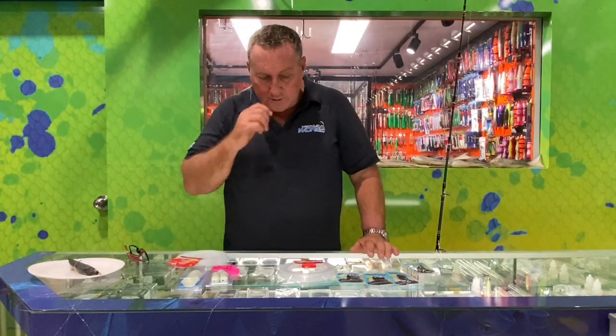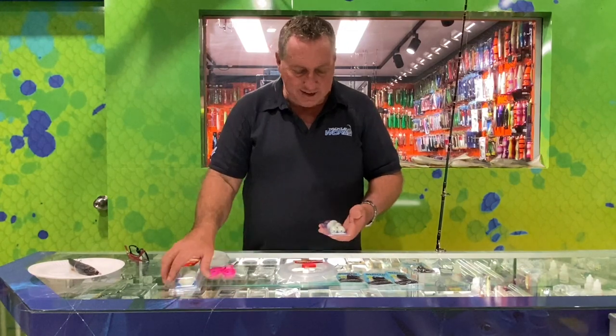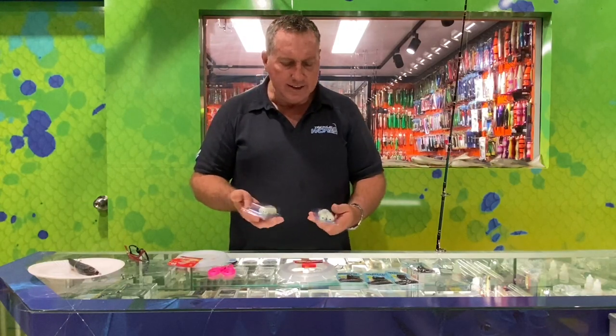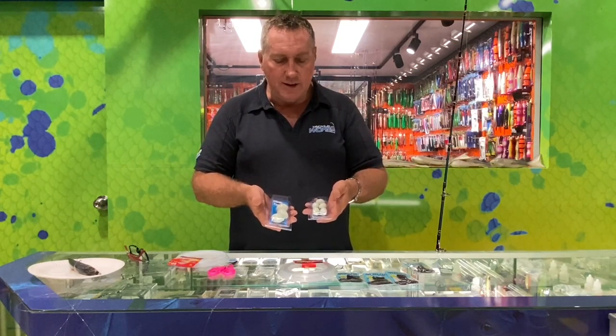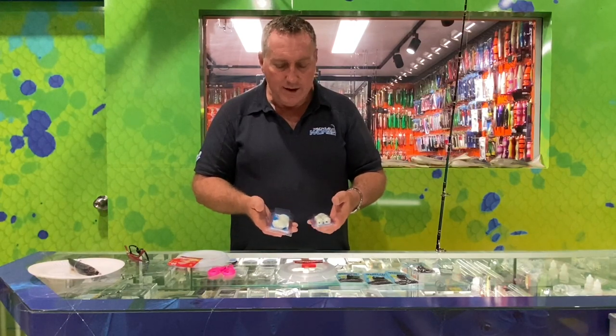The other product I use when I'm fishing, besides the bait and the rod and reel, are the sinkers. These aren't available all around Australia, unfortunately, and maybe there are local guys starting to do it, but they're just an egg sinker with a Lumo coating on them. They're extremely good in the dark. I'm going to show you in a moment, at the end of the video, how they glow.